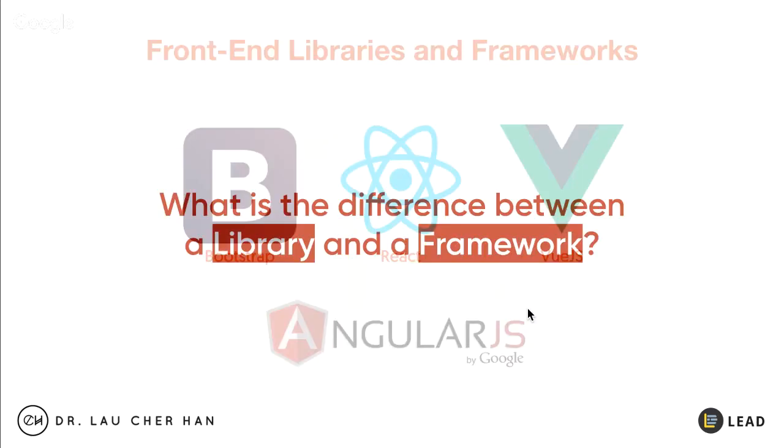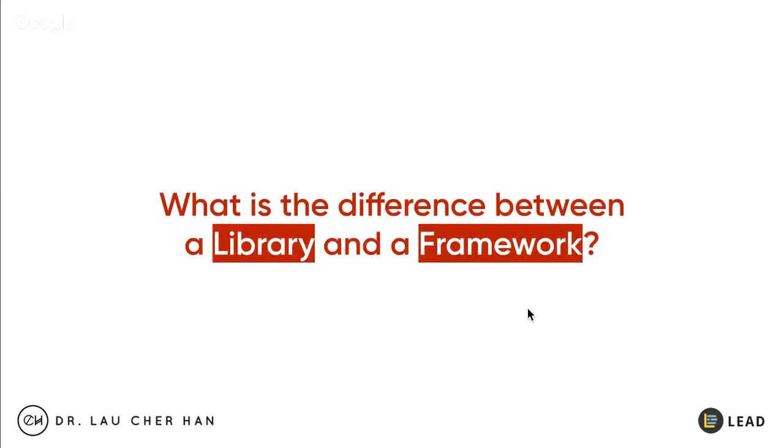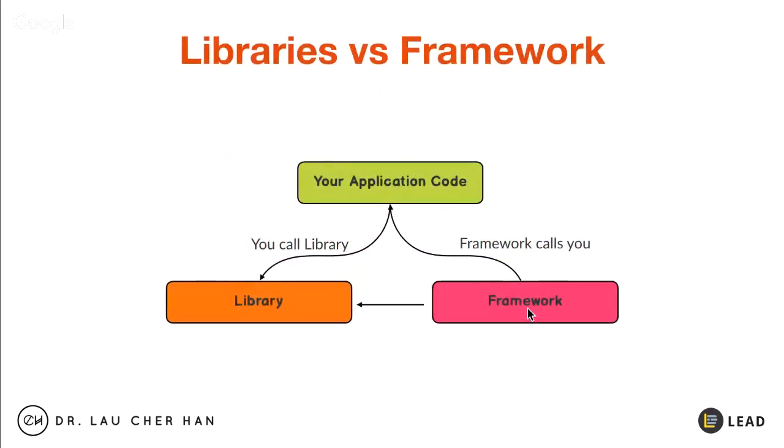Okay, so you might be wondering as well, what is the difference between a library and a framework? I've talked about it a few times, right? So the key difference between a framework and a library is that if you look at your code, the green colored part, a library is the part where your application code calls it. So when we write code, we call a library. But when we have a framework, the framework is the one that is calling us. Whenever we use a framework, we have to follow the syntax, the grammar, the best practices that we are using inside a framework. So a framework actually calls us.